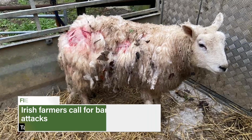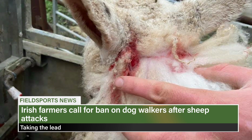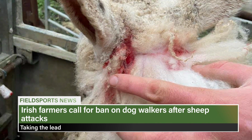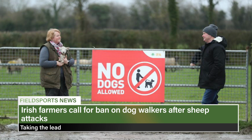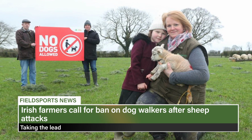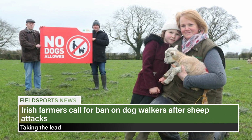Farmland in Ireland could become off-limits for dog walkers. The Irish Farmers Association says sheep are being torn apart by dogs or frightened into ditches and drains by dogs let off their leads to rampage through fields. A spate of attacks prompted the campaign called No Dogs Allowed, which includes posters placed on farm gates across the country. Similar attacks spiked in England over Christmas, with several attacks over the festive season.